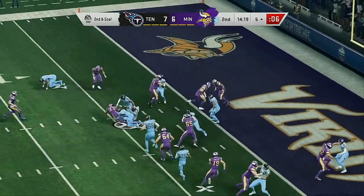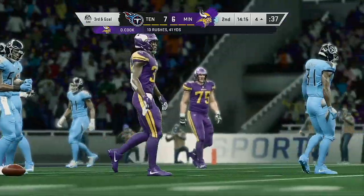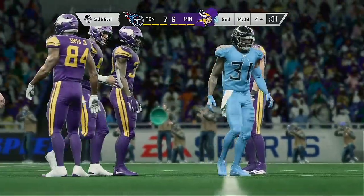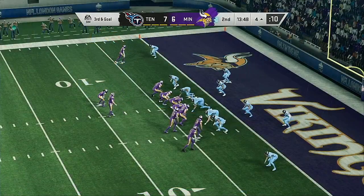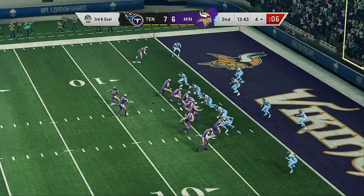A 10th carry in the game for Cook. And the hole closes quickly here. He can fight only to about the 4. Call it a gain of a yard as they get a little bit closer here. It's 3rd and goal. His path became similar to almost running a stretch play, didn't it? Trying to find a crease, anywhere to put his foot in the ground and cut back. It just never materialized. They've been denied touchdowns in the red zone twice already.